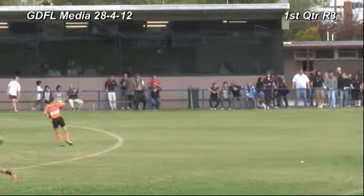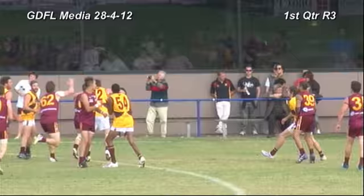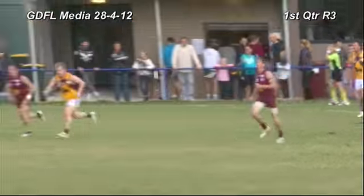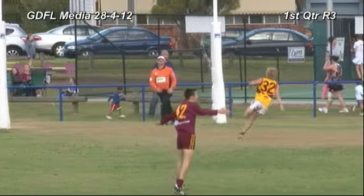Off the top of the pack, Pickett. One step, long kick towards half forward. The bounce is not good. Goes toward the boundary. And yes, a good point, Andrew. It's the tap down won by East, but the crumbs picked up for Belmont now. Back of the pack, Williams. What's happened there?